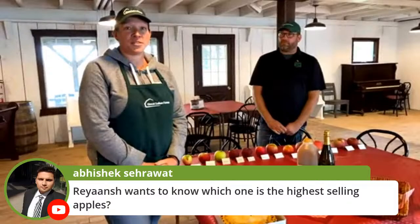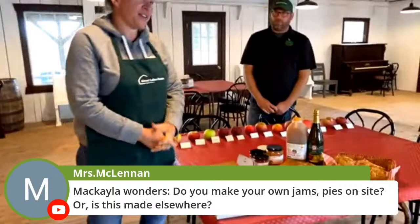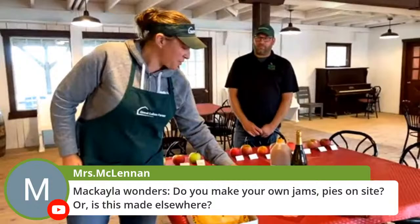Do you make your own jams and pies on site, or is it made somewhere else? So we do make all of the pies and stuff on site. With the jams and stuff, we work with a local lady that does the preserving for us. And then with the cider, we work with Delhaven Orchards in Cedar Springs.